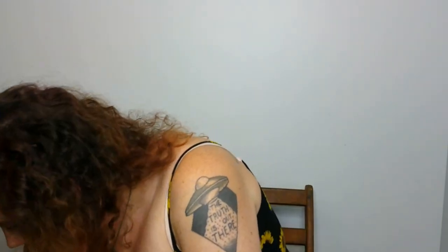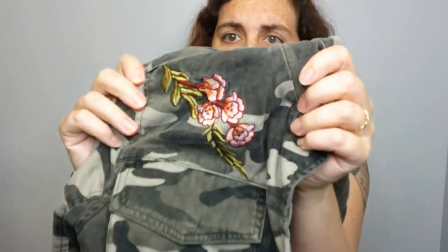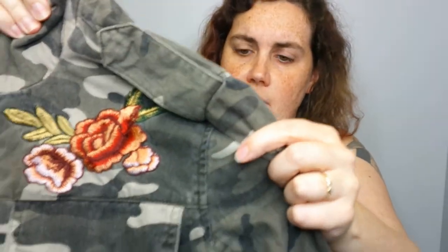What do we got left? Okay, yes. I picked this up. It's not a great brand, but the jacket was so cute. It's Atmosphere, which is like JCPenney or something, I don't know. But it's an embroidered floral jacket. It's really pretty. It's like an oversized utility jacket. Yeah. It's cool.